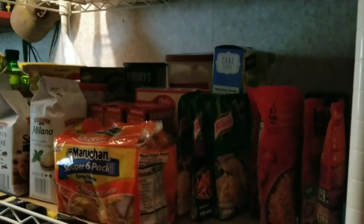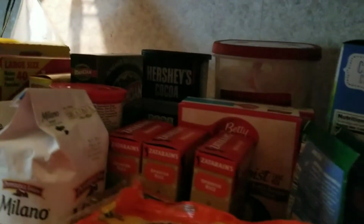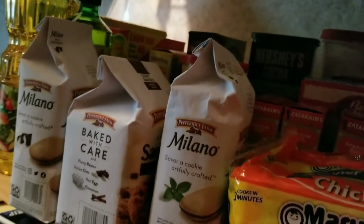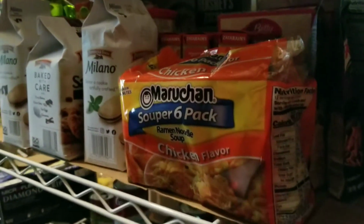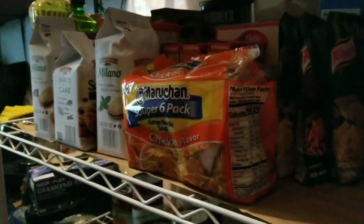And then on my second shelf is my baking things, my rice, my flour, and my Hershey's chocolate things, oil, my cookies. I just placed those there. And ramen. How many houses have ramen? But they're actually a pretty good staple for emergencies.